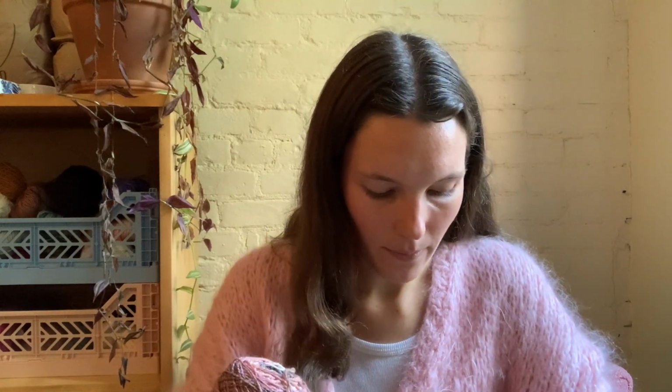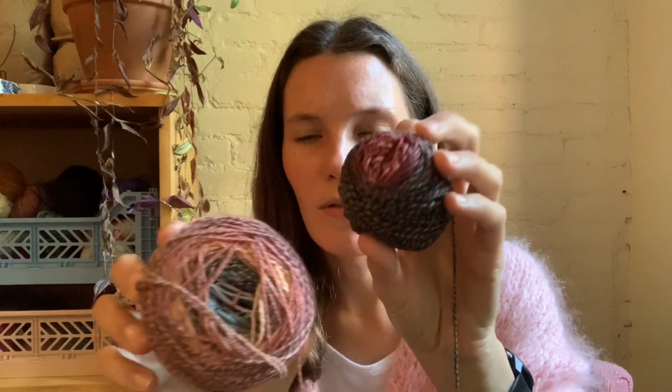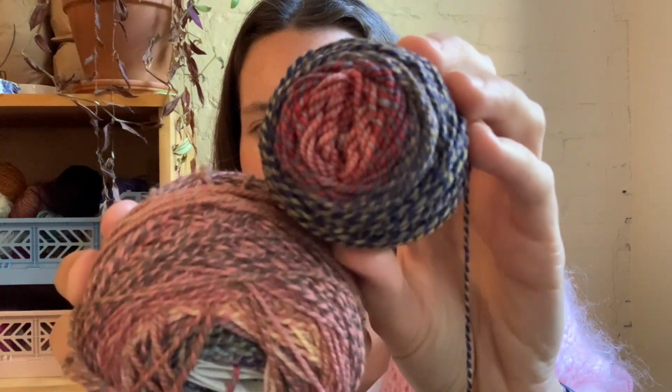I'm not going to really worry too much about the sleeves in terms of matching colors. I don't know if I should try to do them two at a time. That sounds difficult, so I don't think I'm going to do that, but I did plan this so that I knew this skein was going to end with a pink, and then this one starts with a pink. So I don't know if you can tell, but the middle and the outside are similar enough.